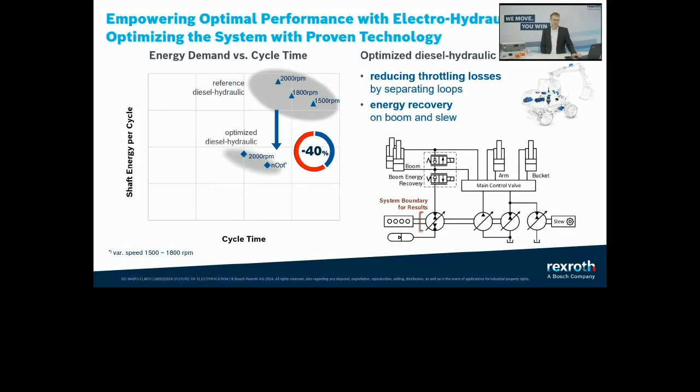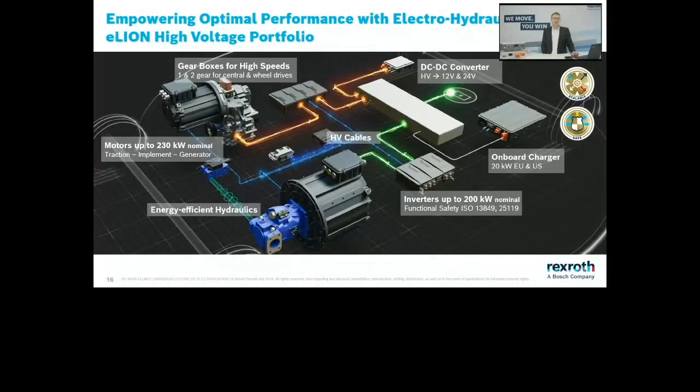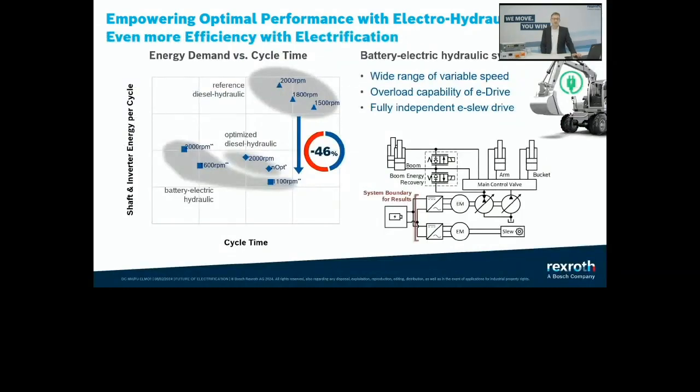The next step that we did with this machine was to introduce electrification. So the first step was really to look only at the impact of the hydraulics, but then to do the step to introduce the electrification as well. And what we did here was basically that we took our E-line component portfolios, included our electric motors, our inverters, we included our onboard charger, DC-DC converter, to set up a complete electric machine to drive our hydraulic system. And with this introduction of the electric drive, it was possible to reduce the energy consumption even further.